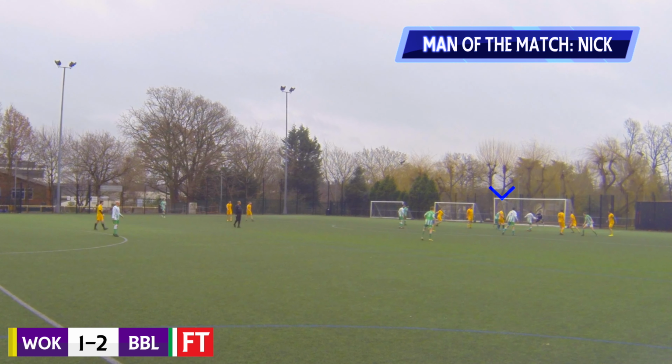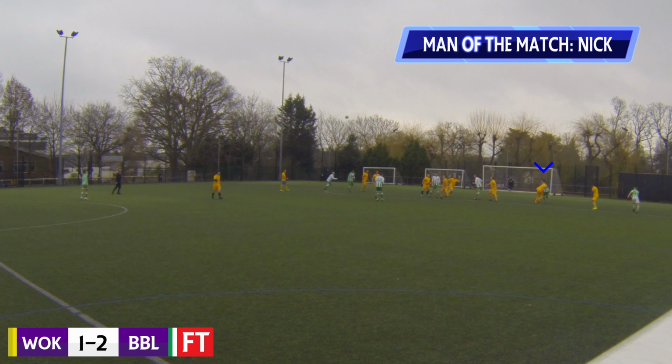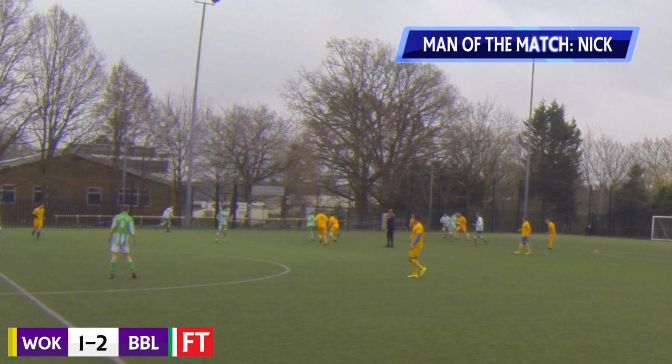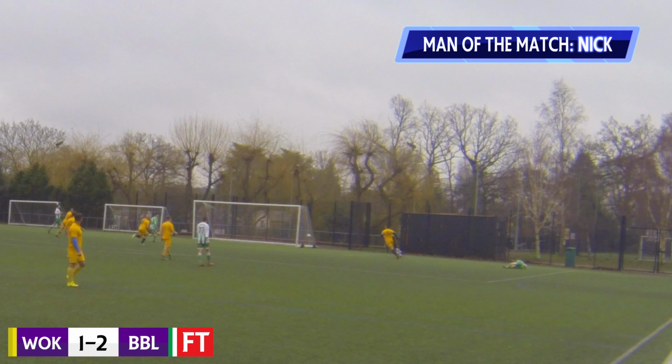I can't really remember who got the assist for his goal. And a few minutes later, he got another chance to get his second goal, quality delivery yet again from Harry Kay. Unfortunately, the second goal wasn't to be. I only found out from watching the whole game back that he won the ball to start our attack that led to the second goal, which was assisted by me, in case you forgot.